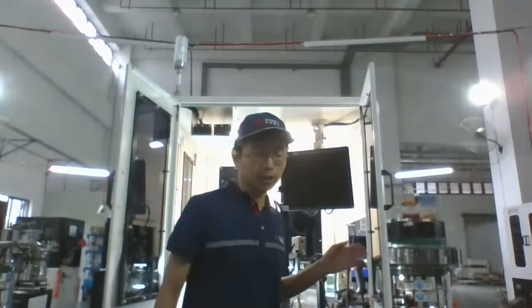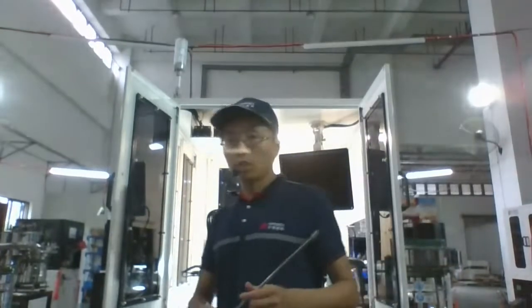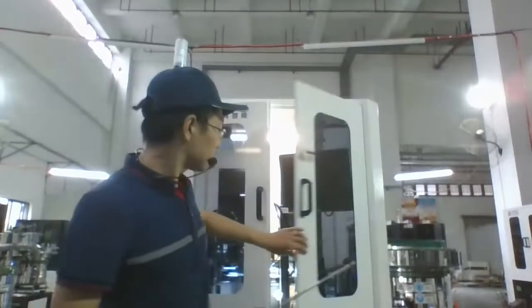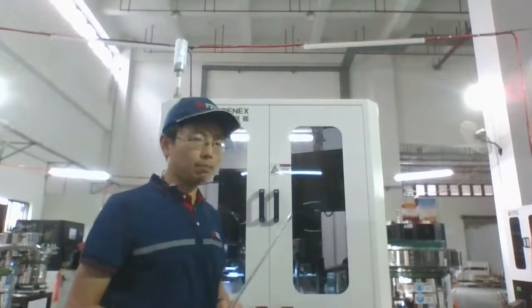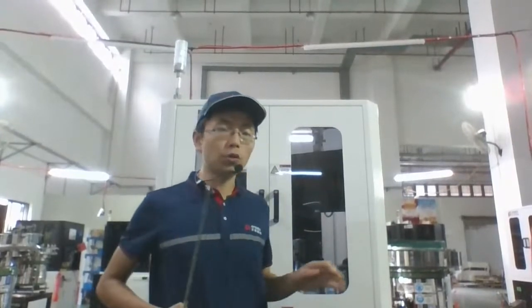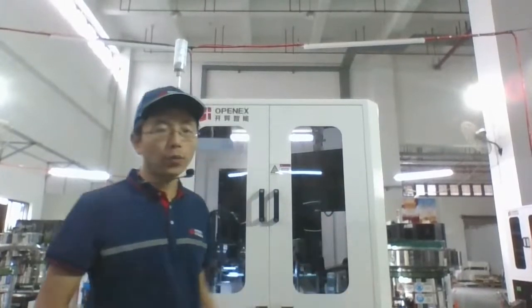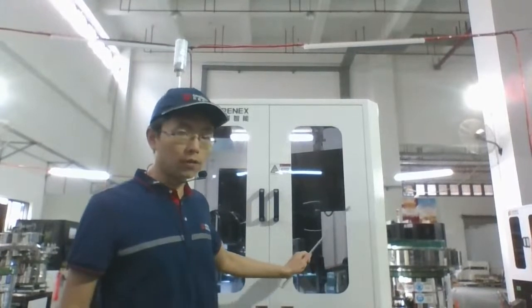Here you can see the machine. Our machine is made of two parts: the main body and the feeder. This is the main body. The main body of the machine is protected by a steel shell, a cabinet like this. They call it a cabinet, a chamber.